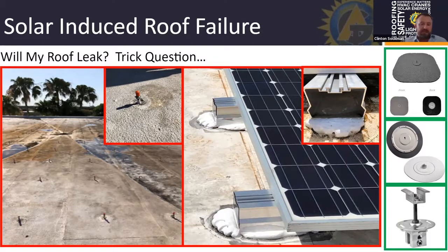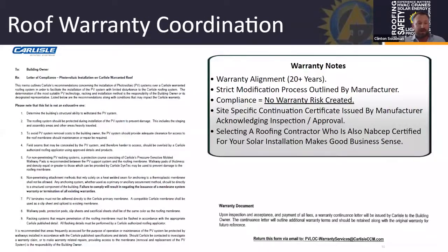If we roll into the next slide, the process of qualifying your roof warranty really just starts early in the design phase. You want to engage the roofing manufacturer and talk to them about what you're doing. They all have set methods of how to get these systems approved for integration. Terms and conditions are outlined for what they do cover and what they won't cover.